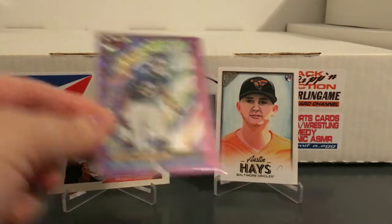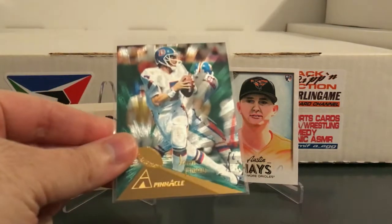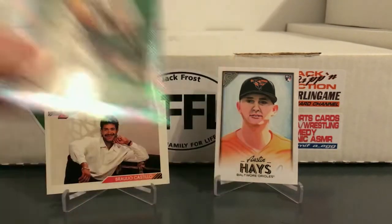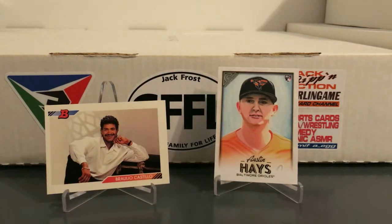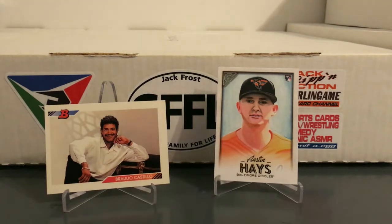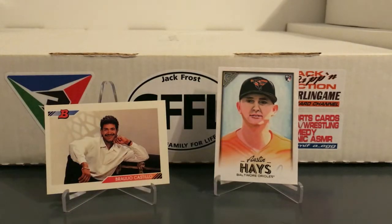Nice Amani Toomer insert. Got some more Elway, some parallels. Got the rainbow foil Bowman. I know I'm kind of rushing through some of these, but Bob, you know I'm going to enjoy the hell out of these once I can really take my time with them and sort them and put them away.